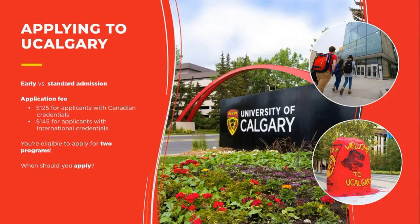Our evaluation process is a continual process. We'll be able to reevaluate once new grades come in to see if they meet the competitive average for the program that you're interested in. And by that time, we'll have your grade 12 marks from your first semester, or if you have grade 12 marks completed after the fall semester, then we can reevaluate. And that's kind of going into our standard admission process.